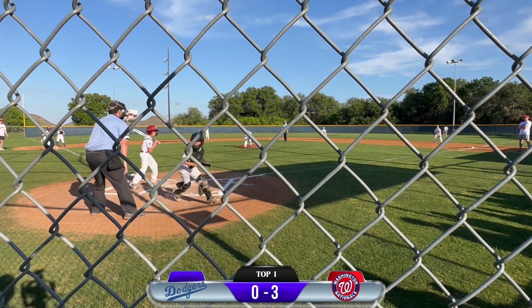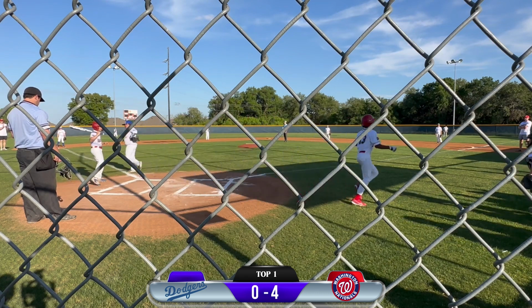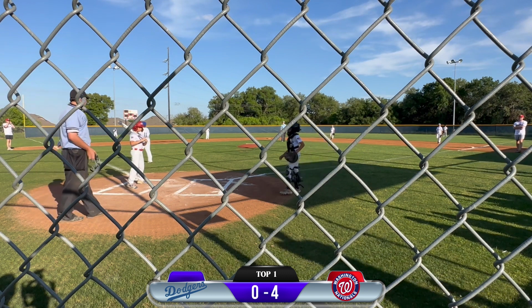1-1 pitch outside, and Eli nearly went. In fact, he did, but Zion will come home on the pass ball. Takes the score to 4. Eli tried to cut it, but couldn't get there, or couldn't cut it off in time, I should say.